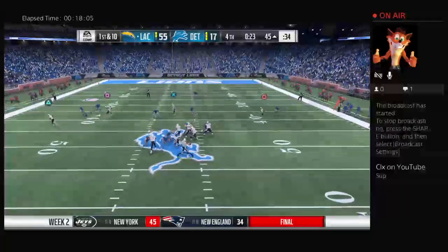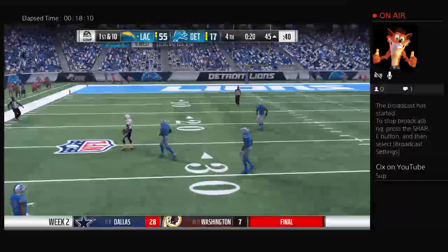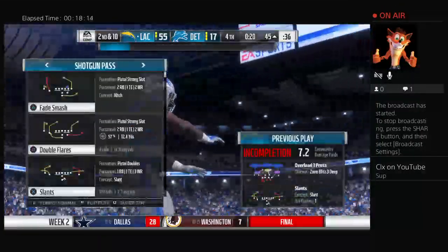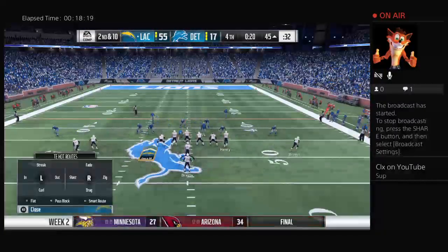Now it looks like he'll throw here. And this one incomplete. So the clock stopped now with 20 seconds remaining. He was looking for his tight end, Hunter Henry. And now it's second down.